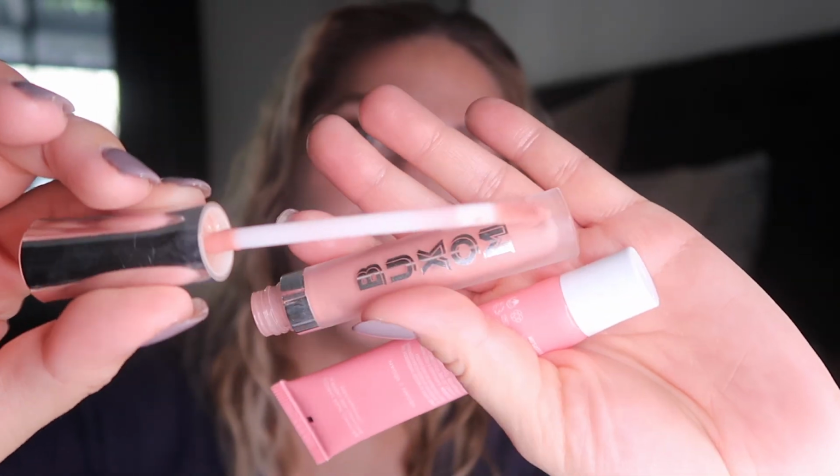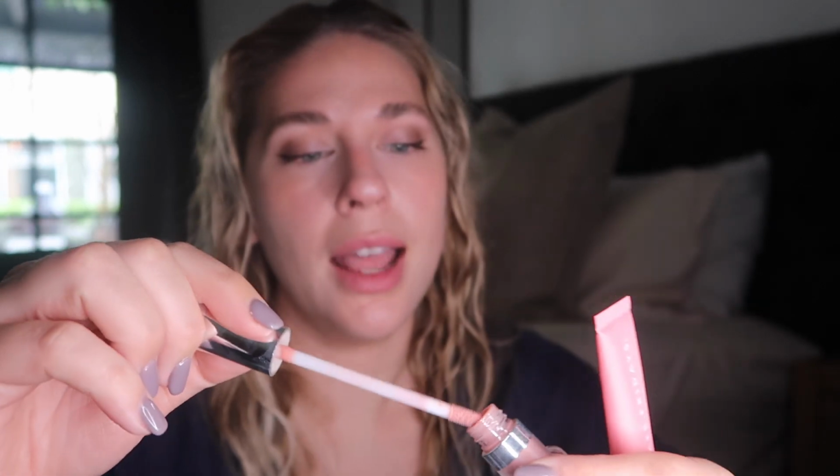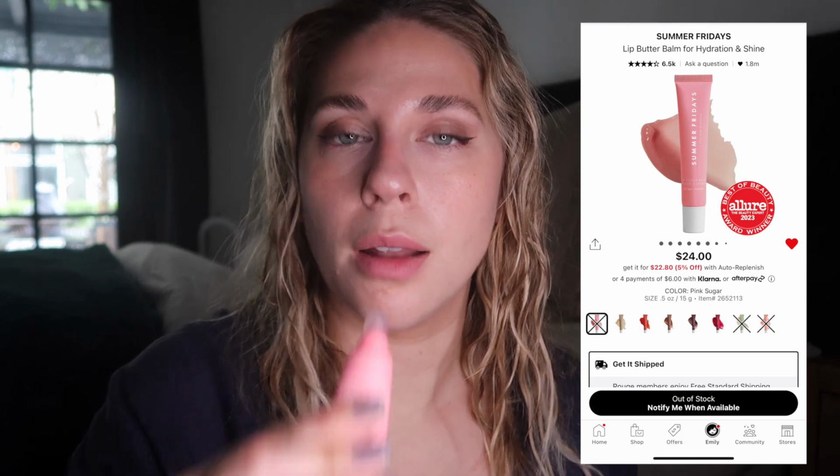Okay. And so normally what I will put on if I'm trying to juice my lips up for YouTube is this Buxom clear gloss. Can you see it? There you go. But today, they're feeling a little chapped, so we're gonna go with my other holy grail, which is the Summer Fridays in Pink Sugar. It's just a balm. And I'm just gonna slather that on.